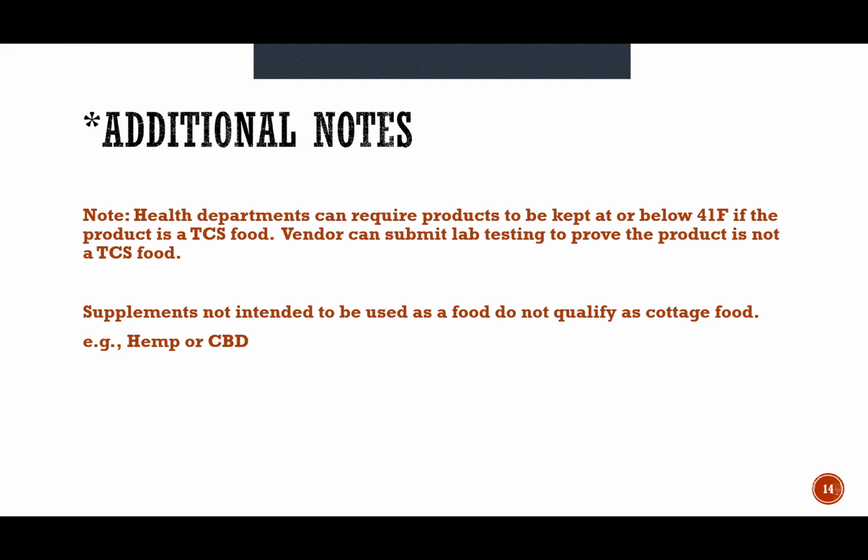One item that keeps coming up is supplements, which are not intended for food use or don't qualify as food, and so do not qualify under cottage food. I've had several people submit that they're going to do hemp or CBD cookies, and I've gone back and said, this is not a cottage food product. This is not going to be a food product at this time. So I didn't allow them to register any of those products under cottage food.